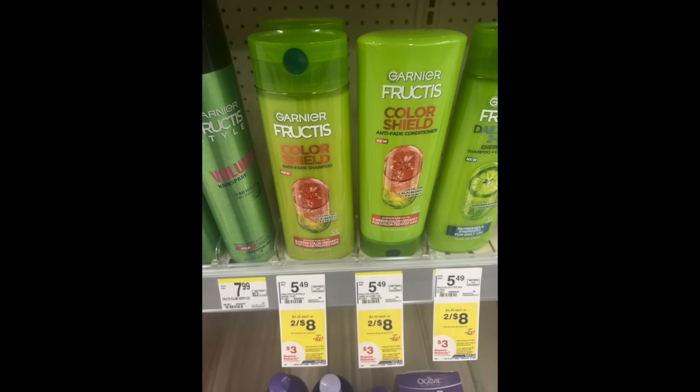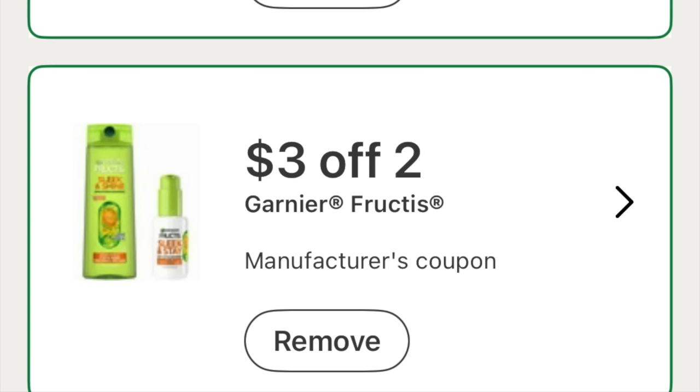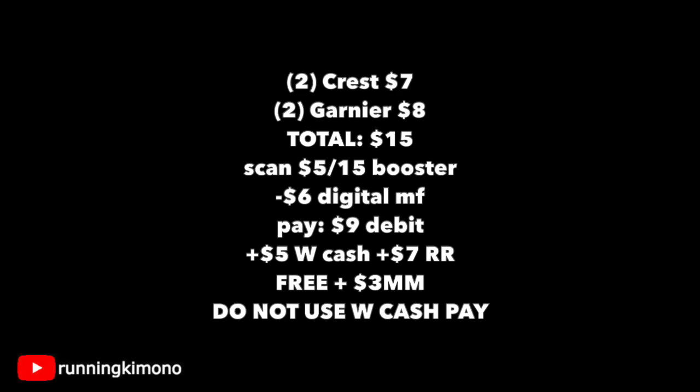And we have a $3 off of 2 digital coupon. Please make sure you have it loaded. Alternatively, you can go with Whole Blends if you do not like the Fructis. I know Whole Blends is a little bit more fancy. So here's what we're doing, guys. 2 of the Crest for $7, 2 of the Garnier for $8, for a total of $15 on the nose.